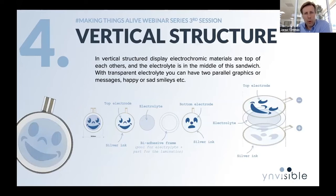Another version, which is maybe the most common and most versatile in design terms, is the vertical structure, where everything is in the form of a sandwich, a vertical stack. You have the bottom layer with one electrochromic material graphic, then an electrolyte, and then an adhesive frame. There's a hole in the middle, and that is filled with the electrolyte. This also creates the actual display. It glues when you laminate it because it has that double-sided feature. Then you have a similar layer on top with different graphics, so you can switch between these graphics.